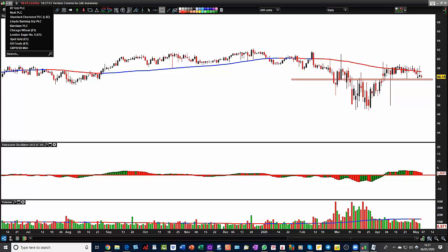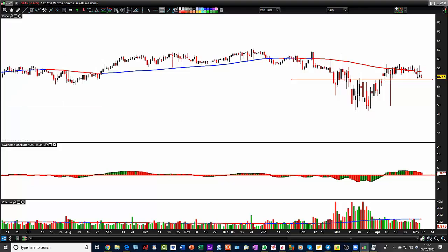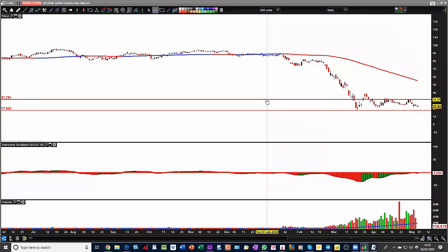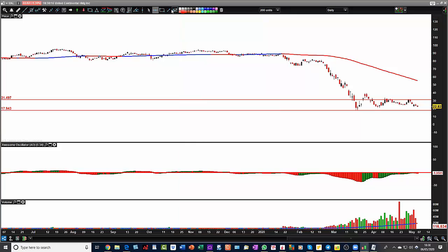UAL. Just have a look at. Wow. Yeah. No, that looks like a British stock, doesn't it? Yeah. Really suffering. Tell you what, I read somebody came out saying that they wanted to buy airlines now. He thought that they were oversold. There's always somebody out there that thinks something's oversold, isn't there? There's always somebody else on the other side of your trade.